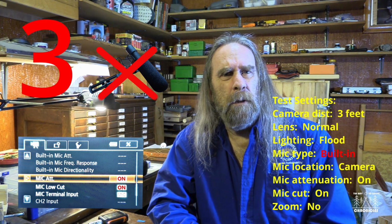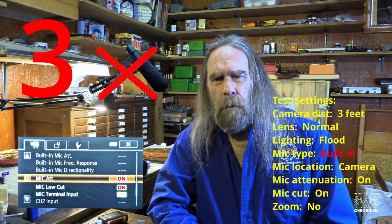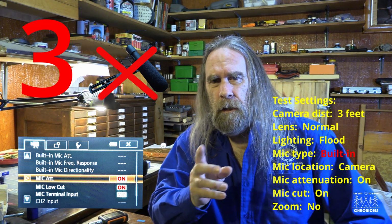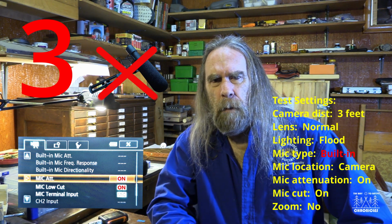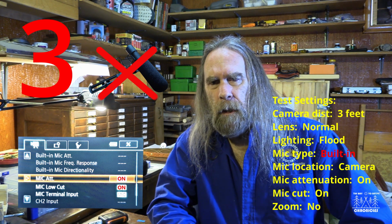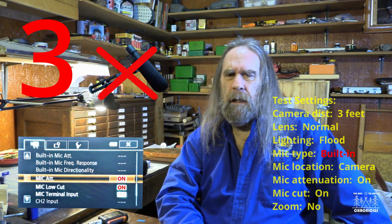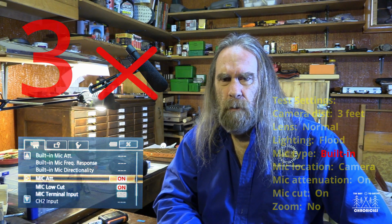So I think the next thing I'm going to try is a little sequence just like it is now. Maybe I'll plug the external mic back in on the camera, and I'm going to turn off the battery powered floodlight and see whether or not I can get away with that as far as picture quality goes.